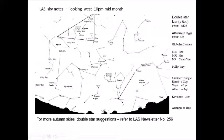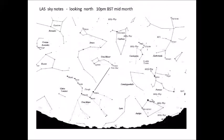Okay, we move on a little bit more. Into the north, we have the asterism of the Plough, obviously, in the constellation of Ursa Major. And you can see Ursa Major extends over a much larger area than you might think. In a dark sky, it's actually stunning. This asterism is very bright. And you can see the forepaws and the hindpaws of the Great Bear here.